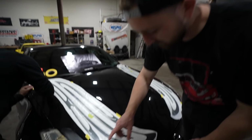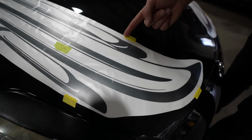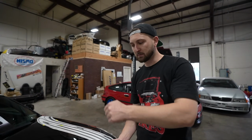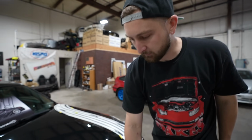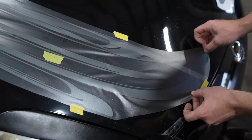So if you see, we put the tape edges on here. It's not just to hold it in place. We're gonna use this as a template. So we're gonna cut these right on the edge. We're gonna pull off the lower layer so that it's on the transfer tape, and then we're gonna line these all back up. And theoretically, it should go back in place. You gotta pull it. Okay, there we go.